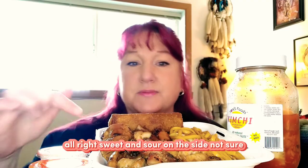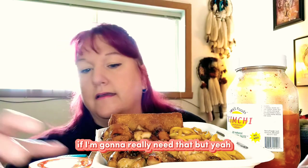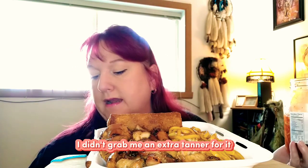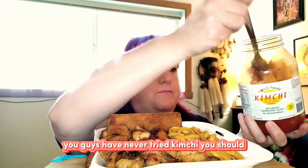All right. Sweet and sour on the side. Not sure if I'm going to really need that. But yeah, how are you guys doing? I hope everyone's doing well. Let me get this kimchi opened up here. I didn't grab me an extra container for it, but I don't care. If you guys have never tried kimchi, you should.